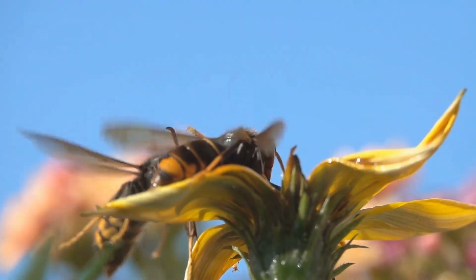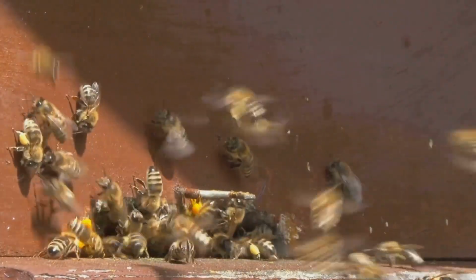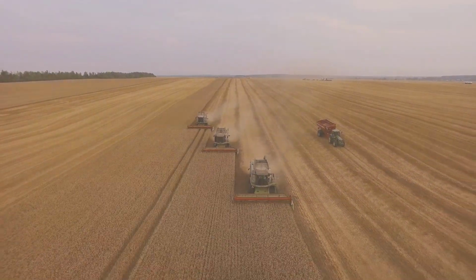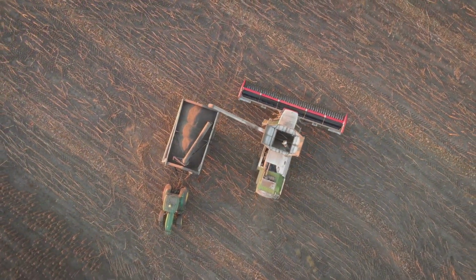Now, for all you bee enthusiasts out there, don't worry. I haven't forgotten about you, but let's face it, bees are having a bit of a tough time these days. Pesticides, habitat loss, and climate change are all taking their toll on our buzzing friends. But fear not, because Edith's artificial pollination is here to save the day, or at least save the crops.